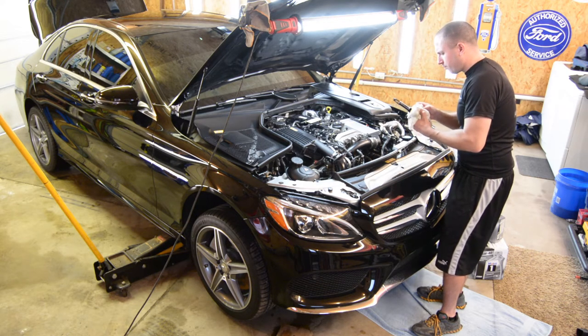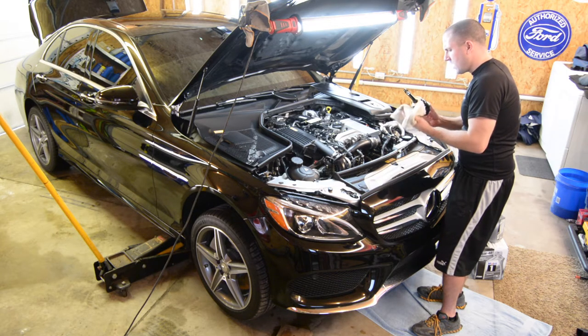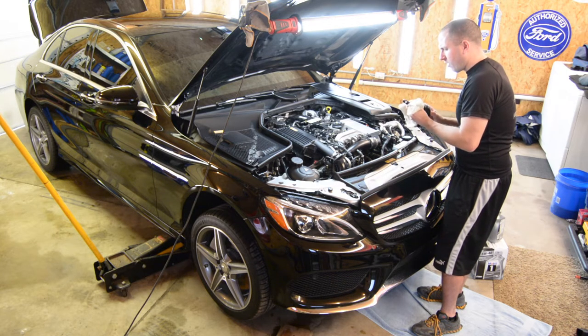They had to remove the driver's side or passenger side rear wheel. I think it was passenger side. So they replaced this bad boy and got it all taken care of, blah, blah, blah.